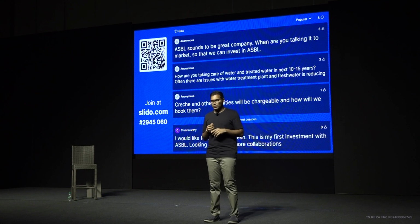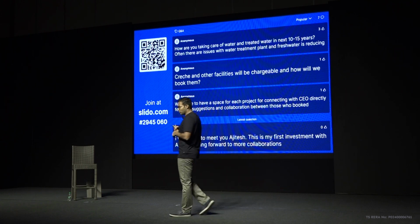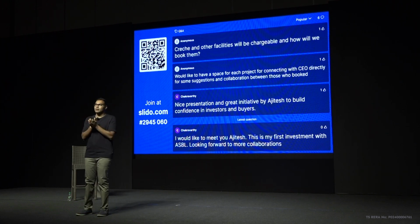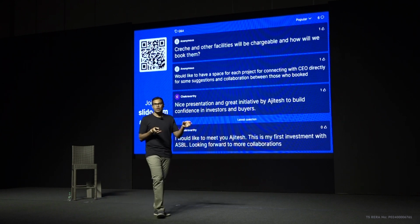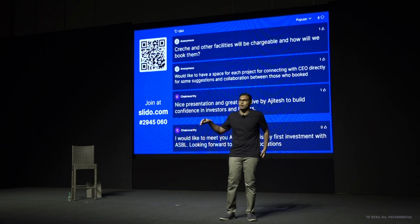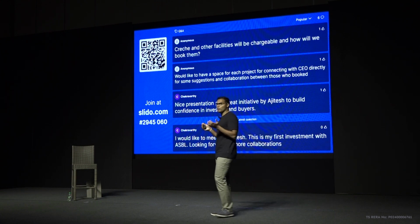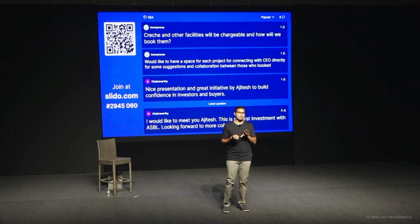How are you taking care of water and treated water in the next 10 to 15 years? Often there are issues with water treatment plants and fresh water is reducing. Sir, there is a dedicated WTP provided in the facility. A ground test of water will be done, and on that basis the treatment plant would be functioning. Second, most of the projects in this area have a government water pipeline coming up. By the time the handover is done, hopefully that work would be done. And on our part, we will finish all the piping work required to connect to that.